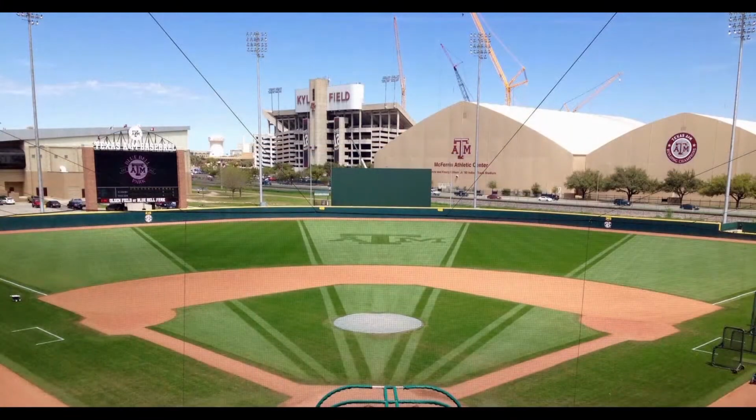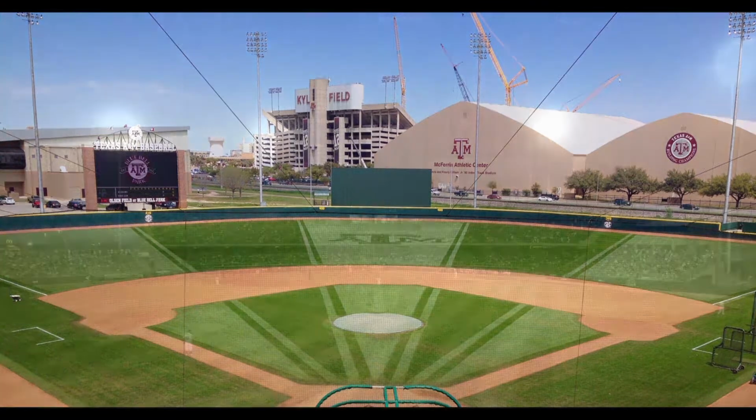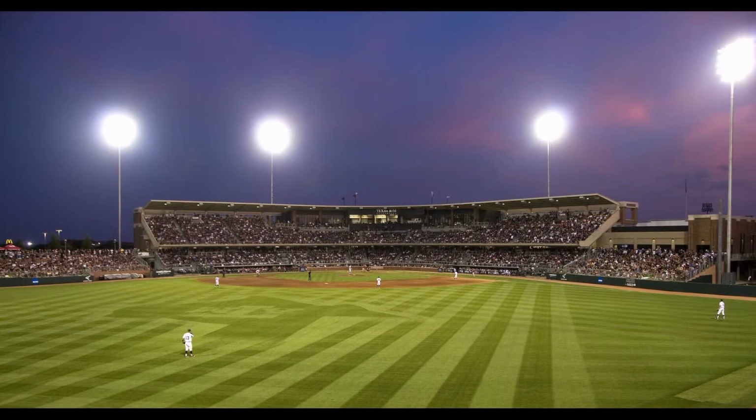But first, we've got a poll that we would like everybody to participate in. So you've probably seen a gorgeous field with a beautiful design sort of etched into it. Almost looks like an illustration. And if you've seen one of those, you've probably wondered how they do it. So we want to hear what you think, how they create these beautiful designs, and then we'll tell you the actual answer a little bit later.